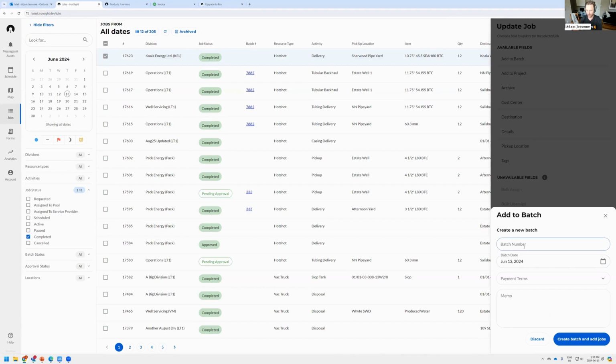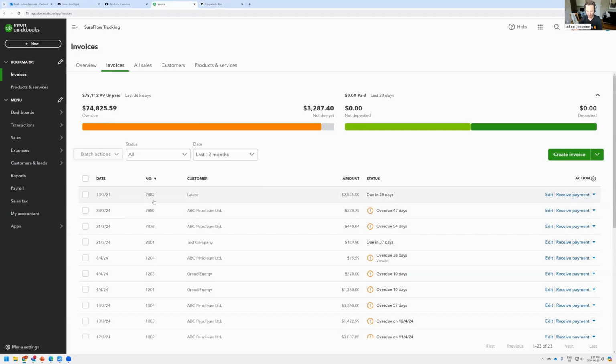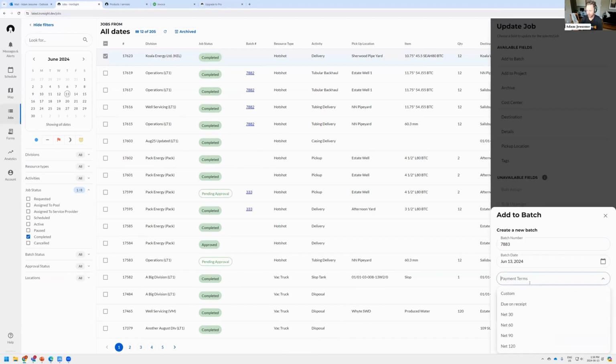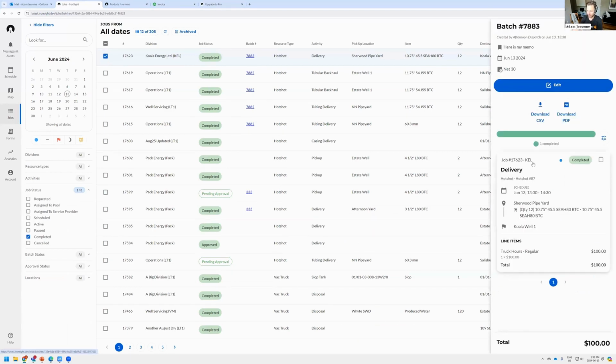So I'm going to create a brand new one. My last invoice in QuickBooks was 7882. So following that sequence, I'll just create 7883. Put the payment terms as net 30. Here's my memo. And then create that batch with that one job.